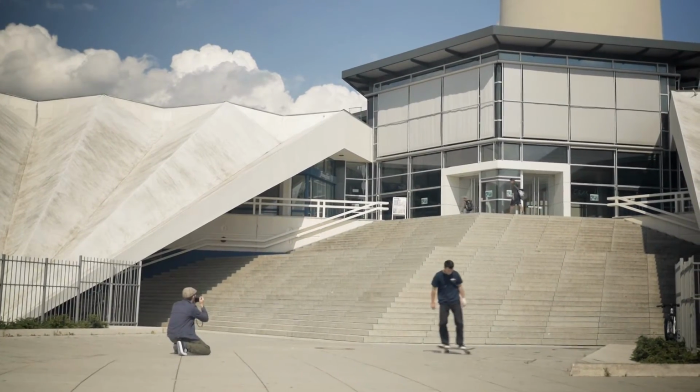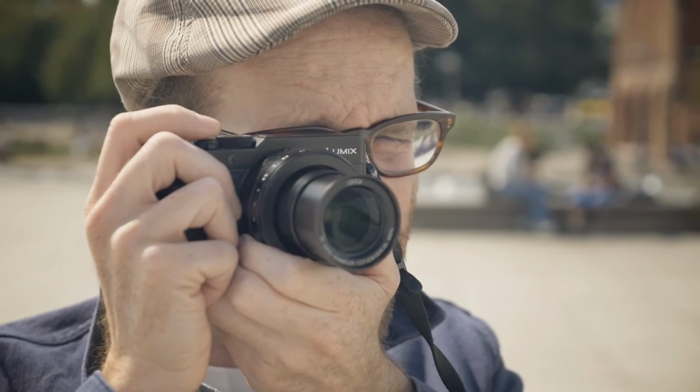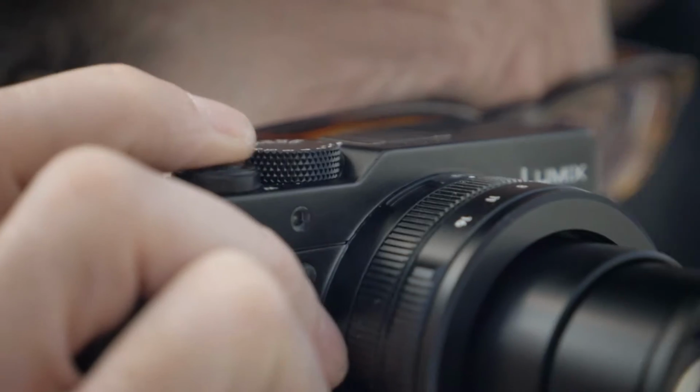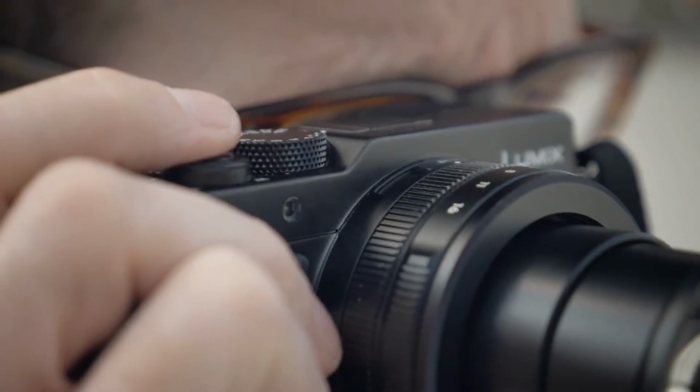I'm going to change it to burst mode, which gives us 11 frames per second, which is great for letting you pick out the right shot in a fast action sequence. Nice. That's some kind of cool shapes going on.